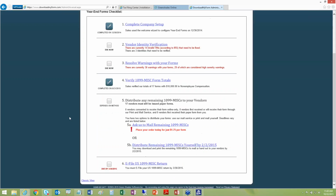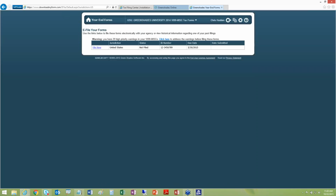But whenever you're ready, just sometime before the end of March, you're going to come in here to step 6 and click E-File US 1099 Miscellaneous Return to the IRS. It's literally just a matter of coming in here and clicking File Now. So you click File Now, you get the total screen one more time. You click Submit, you'll get an immediate authorization number, and then basically there are 2 additional steps after that, or 2 additional receipts, I guess, that you'll get from the IRS.